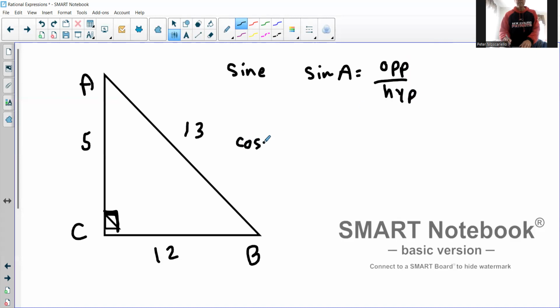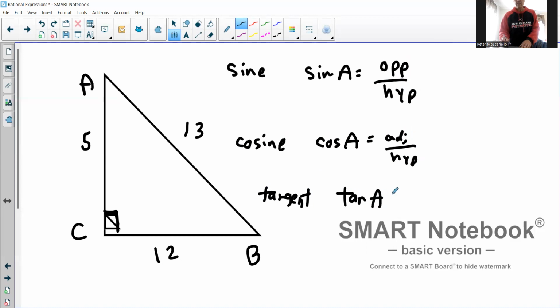Then there's cosine. Looks like cos of an angle is adjacent over hypotenuse. I'll tell you what that means in a minute too. And then tangent, tan, is opposite over adjacent. Let me explain all that.